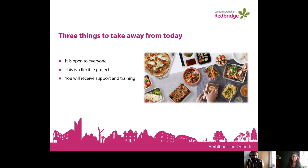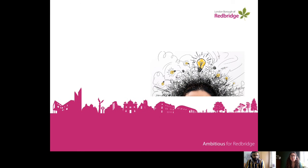So we really look forward to sharing food with you one day, but the takeaways from today is that this really is open to everyone, including young people. It's a flexible project according to your interests and the time that you have available to give, and you'll receive all the support and training that you need to be able to take part.